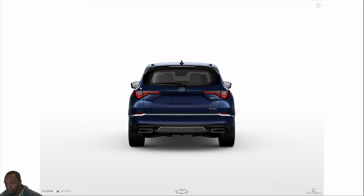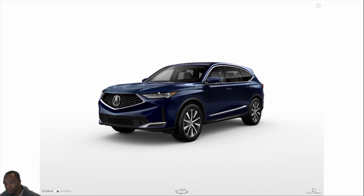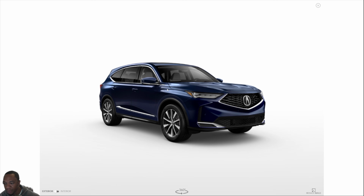So you're probably buying the MDX because you don't really need a third row, but you would like to have one just in case. But you're probably going to keep it folded down. I think that is why you would get an MDX over the Pilot, because the Pilot does have more room in that third row and has air vents back there and more goodies. But for someone wanting a more premium drive or more premium feeling, especially over the Pilot, this is definitely the way to go.